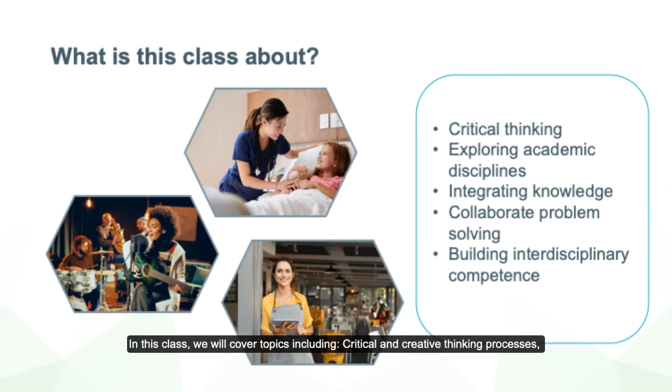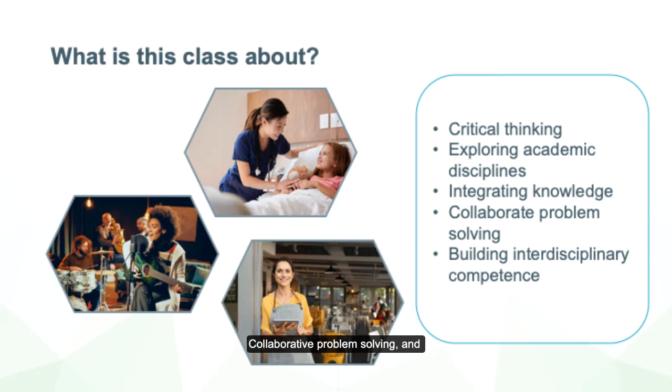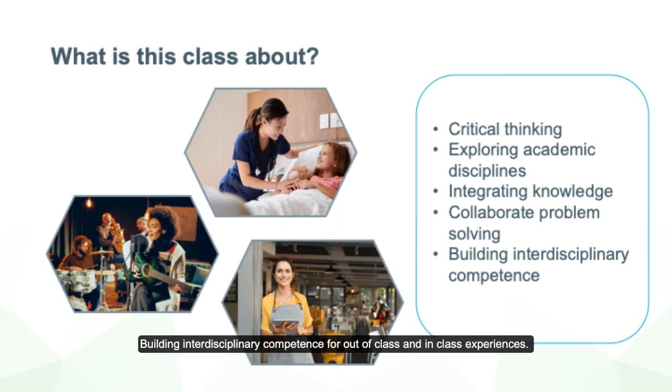In this class, we will cover topics including critical and creative thinking processes, information literacy, exploring academic disciplines, integrating knowledge from a variety of academic disciplines, evaluating the role of competing interdisciplinary variables, collaborative problem solving, and building interdisciplinary competence for out-of-class and in-class experiences.